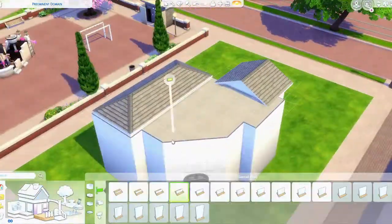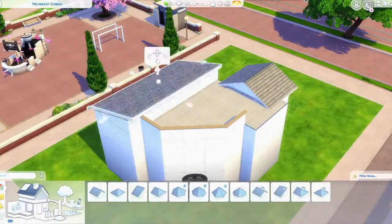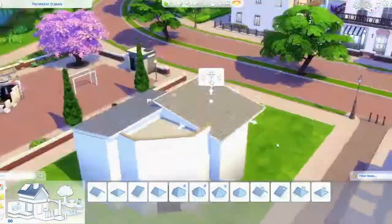I also kind of made things difficult for myself by making this a diagonal building, so it's on a weird angle, especially for roofing. It makes it really tough, but I eventually figured it out.